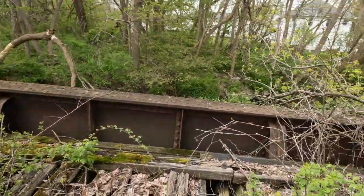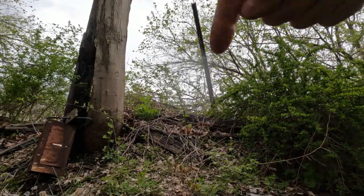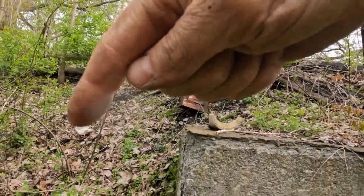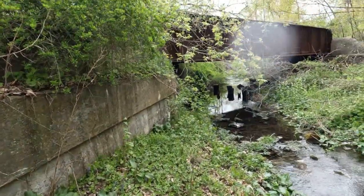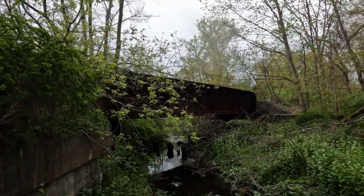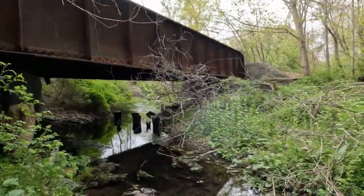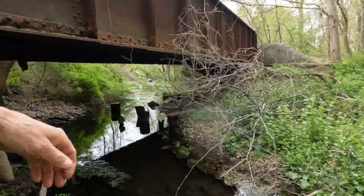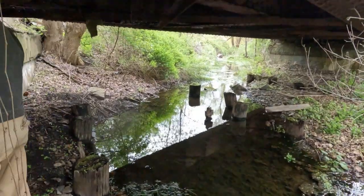Nice, huh? Craryville, New York, New York Central Harlem Division. We came from up there, down and around and around and down to the bottom. And there she is. Let's go. Try not to get wet here and fall in the drink. Oh, those are still sounding.